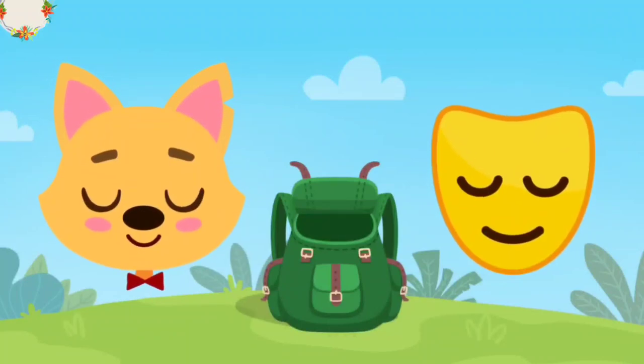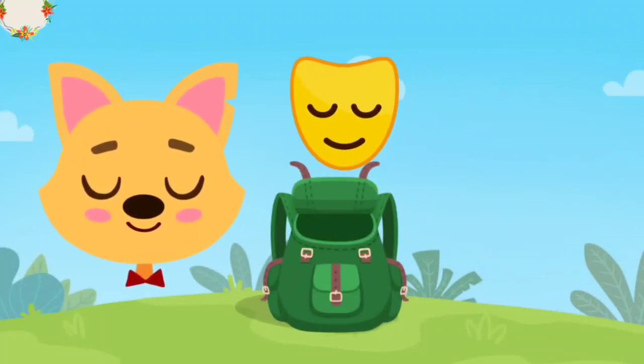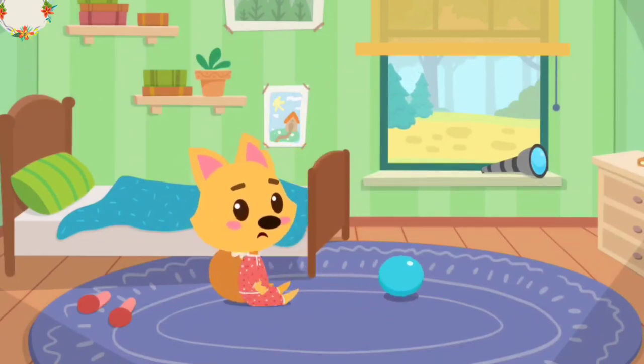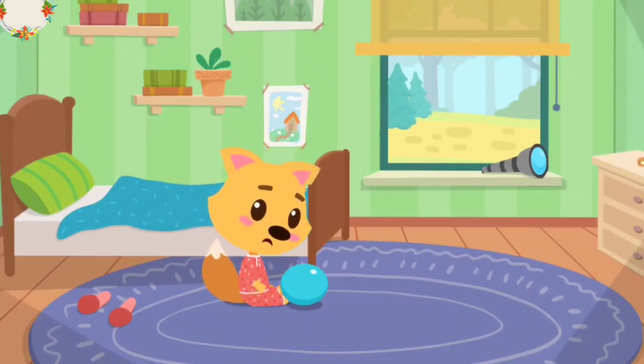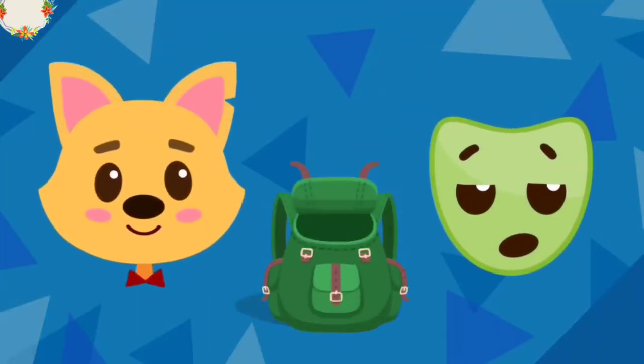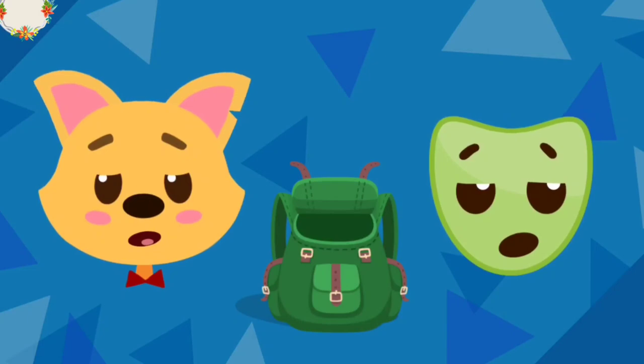Put it into the backpack. Smarty didn't want to play with his old toys. Now he's bored. Let's put the mask of boredom into the backpack.